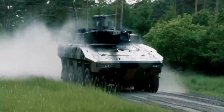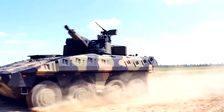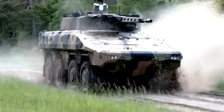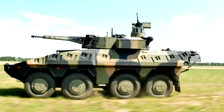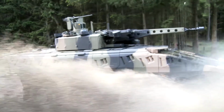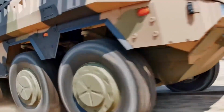The Boxer has a high level of protection against mines and improvised explosive devices, or IEDs, thanks to its V-shaped hull and reinforced floor. It can carry up to 10 soldiers and has a top speed of 103 kilometers per hour, making it highly maneuverable and able to operate in a variety of terrains.